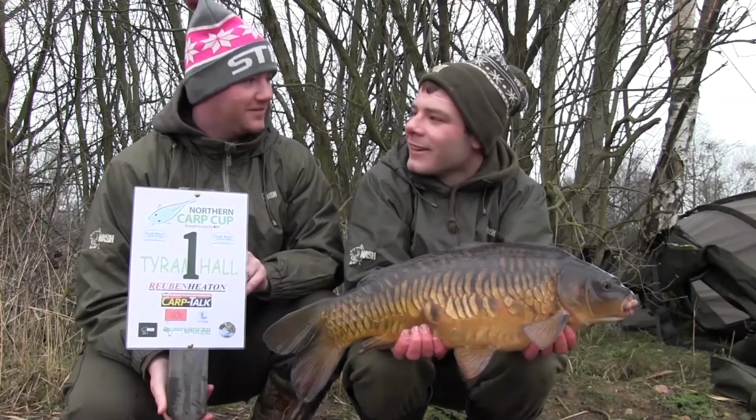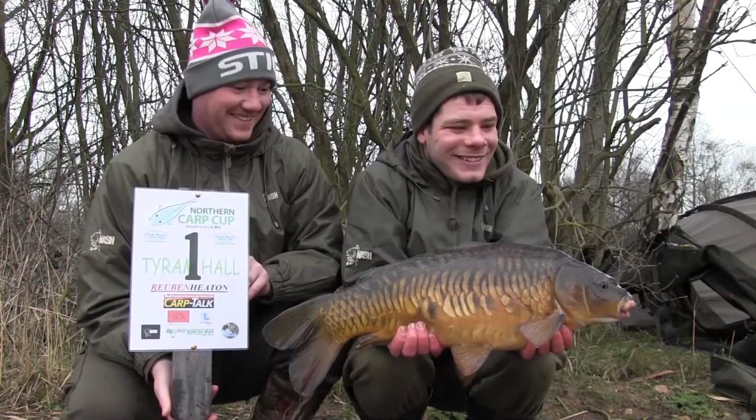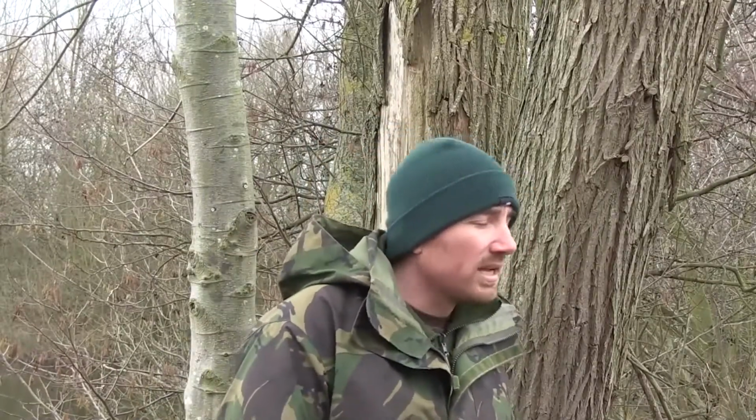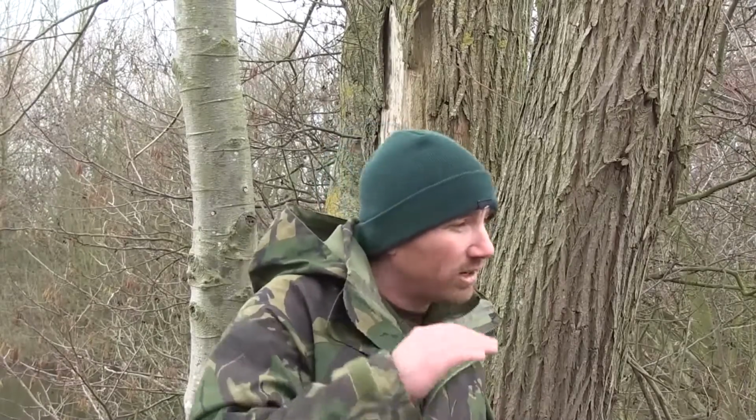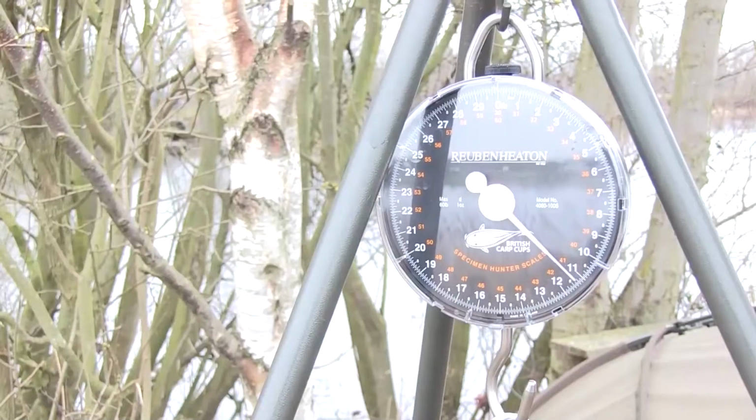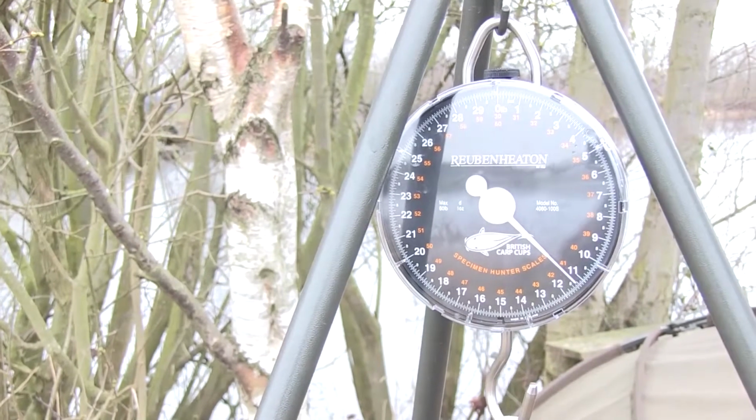The second fish come out was to Daniel Holloway and AJ Collier. They had an 11-pound 6-ounce mirror, which puts them into second place. These competitions aren't all about big fish. It's not about catching the biggest fish in the lake. It's about catching the most fish that you can and getting that weight up. So that 11-pound 6 fish has put them into second place and into a qualifying position.